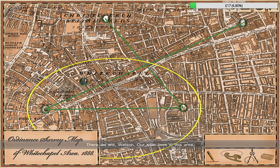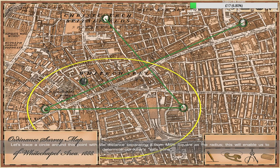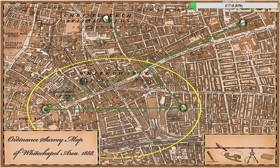There we are, Watson. Our killer lives in this area. It's still rather a vast area, Holmes. Indeed. And our goal is to reduce this area as much as we can. We must consider the fact that the murder at Mitre Square was committed under a certain amount of pressure, given that the killer knew he was wanted for the acts he committed not long before. We can assume that he had to do it in a safe zone, that is, an area not far from where he lives. This is especially true of an act such as the graffiti he carried out after 2 murders. Let's trace a circle around this point, with the distance separating it from Mitre Square as the radius. This will enable us to determine our killer's safe zone.